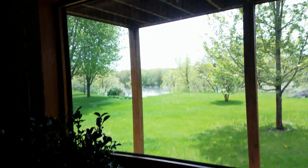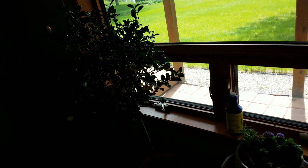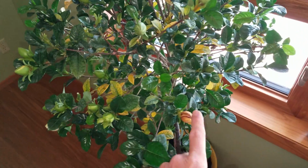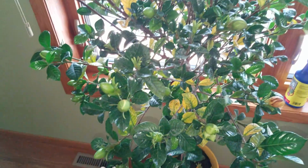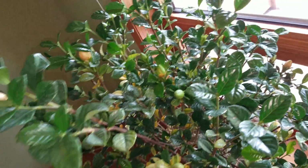This window gets a lot of sunlight. Like I said, it's not a very sunny day today. They like iron. They like acid. They like a lot of things. It's a very responsive plant. If you mess up, it will let you know. So they uptake quite a bit of water, and if you mess up, you're gonna know it, it seems like. So I can't think of anything else more to say, other than we can recap.